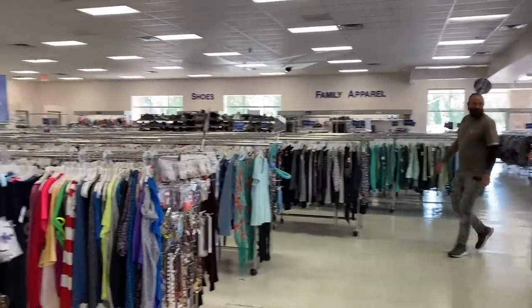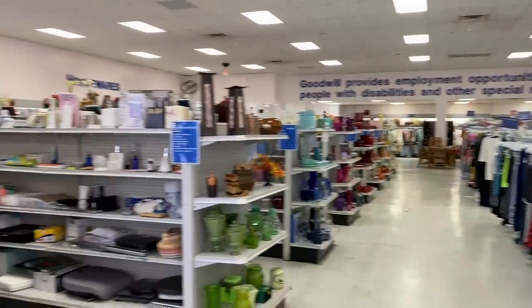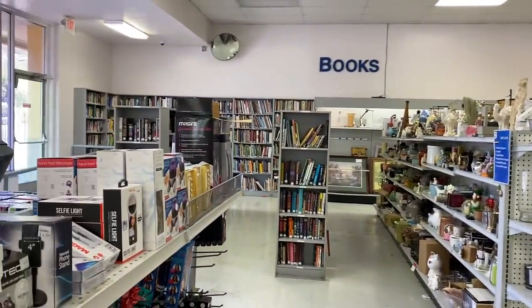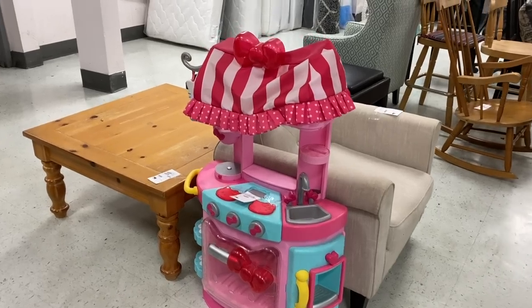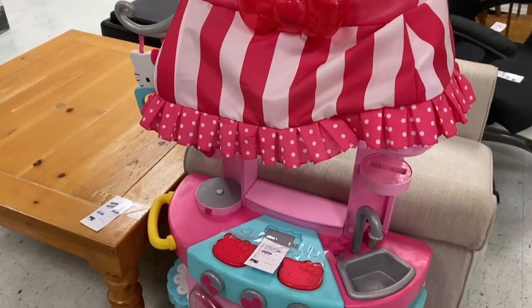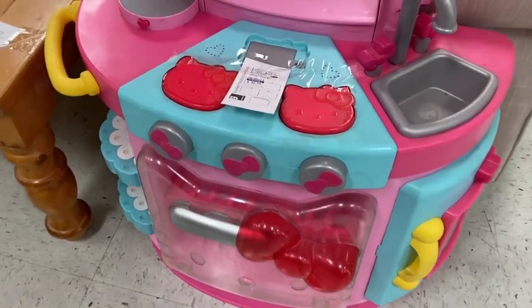It's my first time in this Goodwill thrift store, but it comes highly recommended. I've been trying to get out here to check it out for a while. They have a furniture section here, so we're gonna run to the back of the store because that is my favorite part, and then we will return to home decor. Ooh, I should buy this oven. It's the only way to guarantee I won't burn dinner.